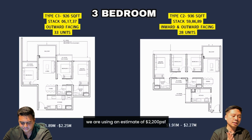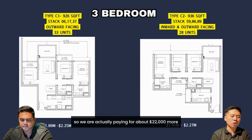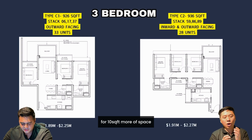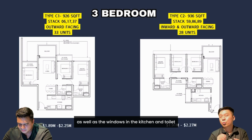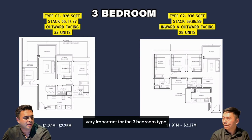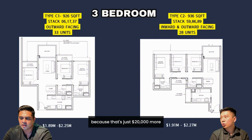We are using an estimate of 2,002 per square foot. So we are actually paying about 22k more for 10 square feet more of space, and also for a more traditional layout, as well as the windows in the kitchen and toilet. So I think I want to point out that windows are very, very important for the 3-bedroom type. For me personally, it makes sense to pay the premium in terms of the difference. Correct, because it's just 20k more.